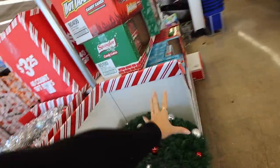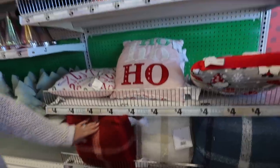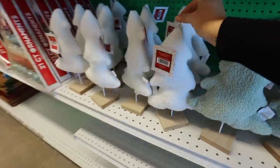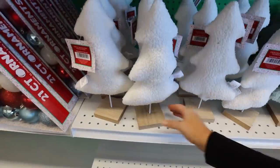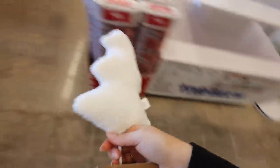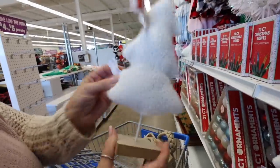Oh, you know what I need? Christmas stuff. I know, I love Christmas stuff. I'm so excited. Oh my God, so cute. Look at these. I almost bought one. This is cute, no? It's adorable. Do I need it? You don't need it, but you might want it. Oh, we need a cart, Ma. Yeah, we do.